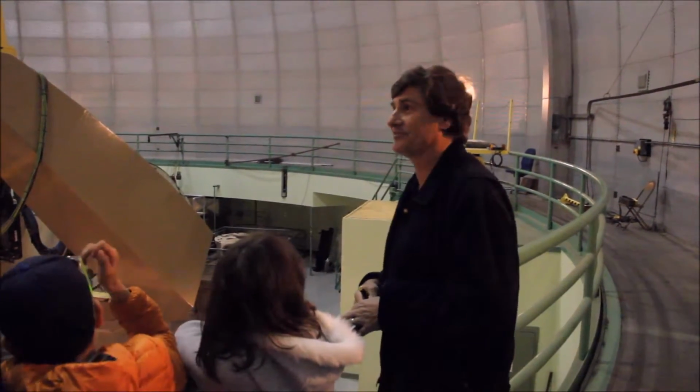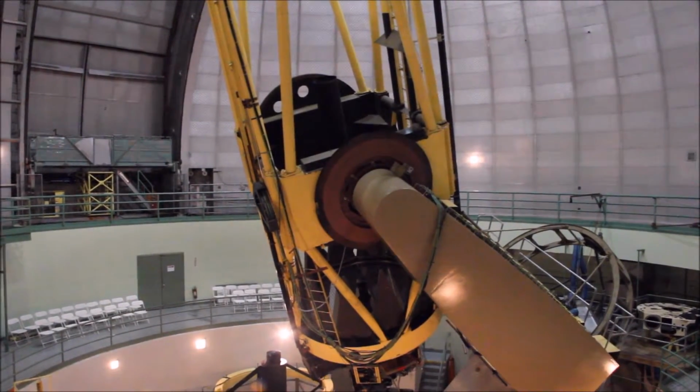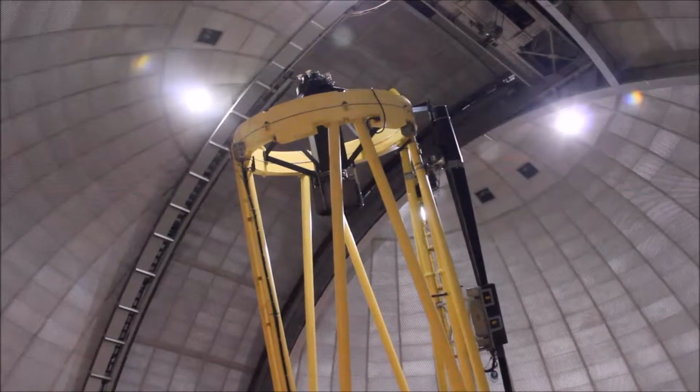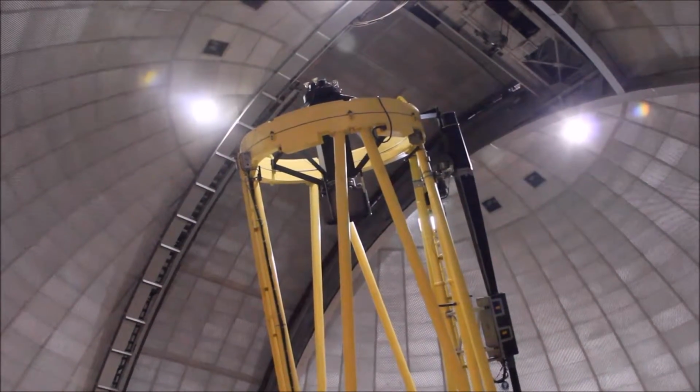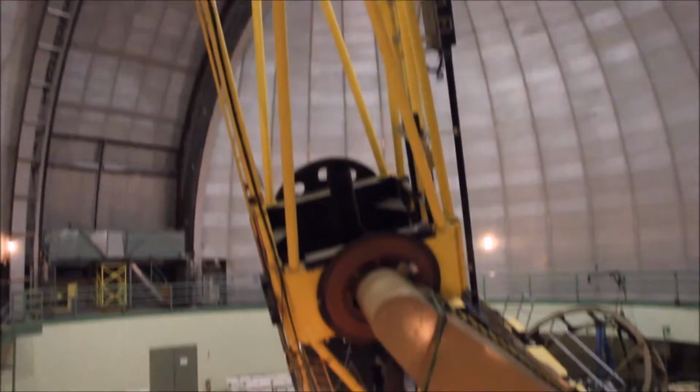occasional high school students. So the galaxies we typically look at are hundreds of millions of light years away with this telescope, billions of light years away with the bigger Keck telescopes. Now you can see the mirror, you can see the shiny surface. In fact, you can see the reflection of my laser pointer up on the dome shutters there. See that?